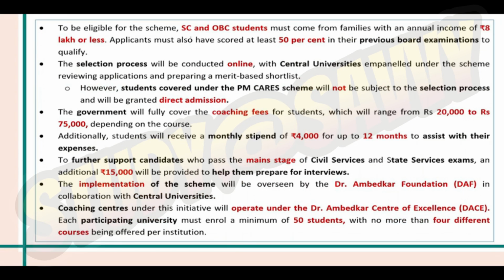Now, to be eligible for this scheme, students from the SC or OBC community must have a family income of less than or equal to rupees 8 lakh. And they must score at least 50% in their previous board examination. The selection process will be conducted online, and for students covered under the PM Cares scheme, there will be direct admission. Under this scheme, the government will fully cover the coaching fees within the range of rupees 20,000 to 75,000, and a monthly stipend of rupees 4,000 will be provided to these students for up to 12 months.